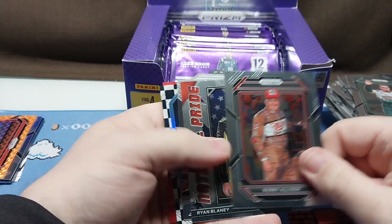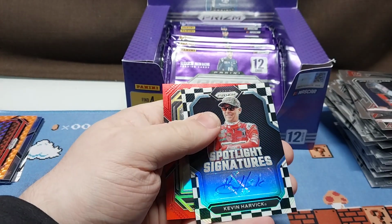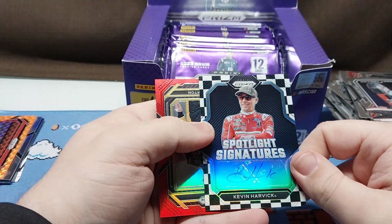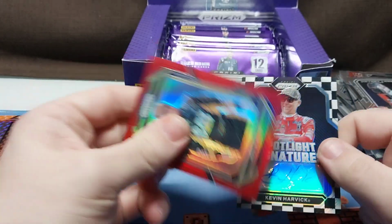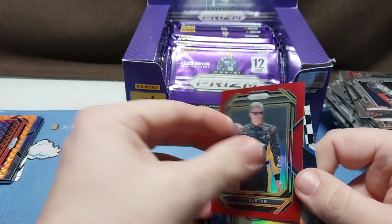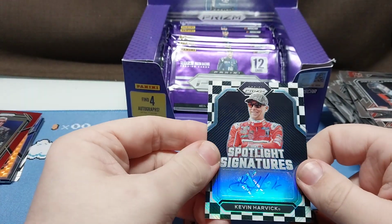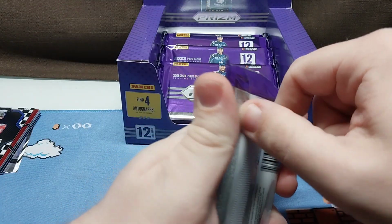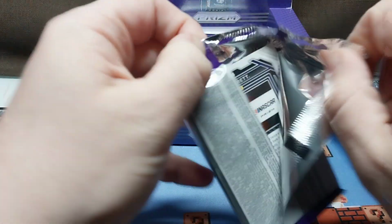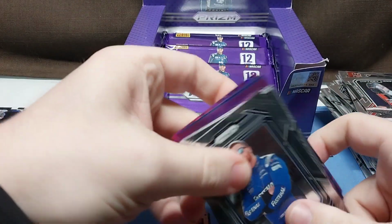Bobby Labonte. Bobby Allison. Ryan Blaney. Clint Bowyer. Kevin Harvick. Spotlight Signatures, the 50. It's a nice one. Jeff Burton, Red. Not numbered, it's a nice one, though. Like a checkerboard design, like a race flag, they'll call that, for like the flag when they wave it.